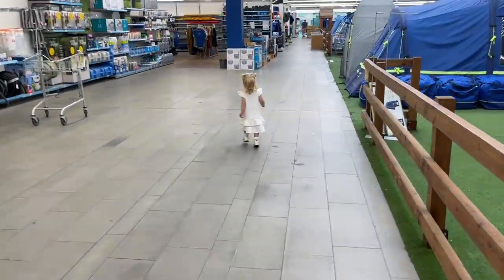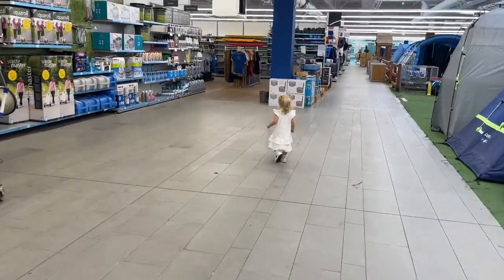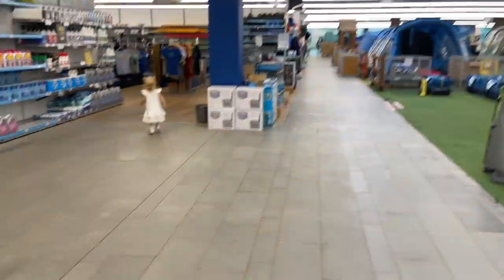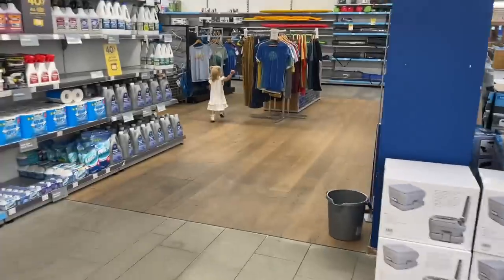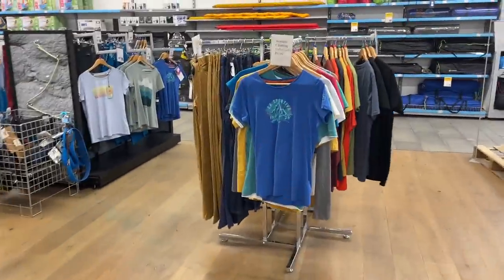Little Monster's lost interest in tent shopping now. He's just chasing her around the store instead while Shane talks to somebody about advice on tents. Oh, Amelia, I'm gonna get you. I'll find you. Oh no, where's Amelia gone?